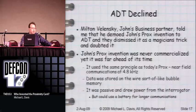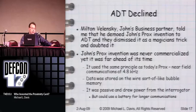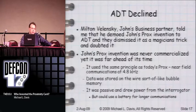So it was passive, and it drew power from the interrogator. By the way, when you read patents, interrogator is the buzzword or the commonly used name for a reader. Okay, so when you see interrogator, we're talking about the reader. And it could actually use a battery, so you can get longer communications. That's all revealed in this patent.